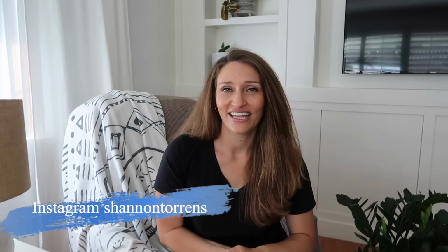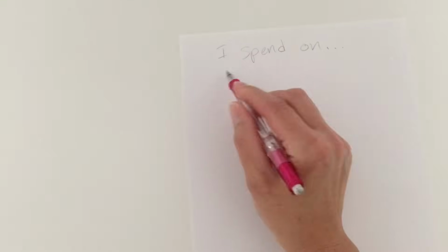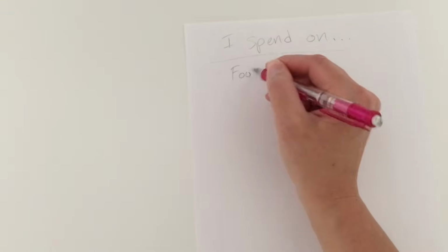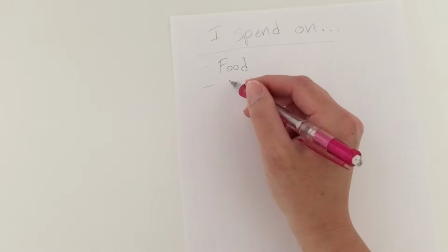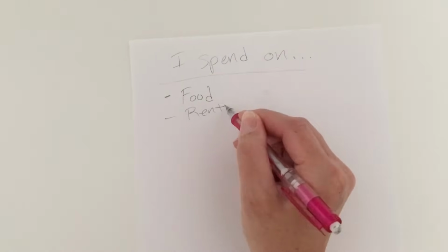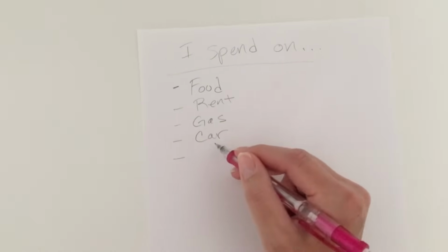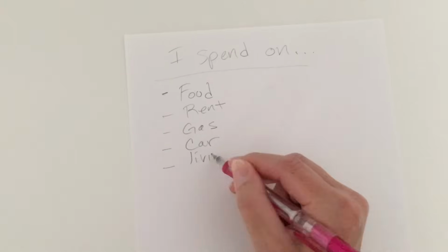Day 1, evaluate your spending. This should be extremely simple, but every once in a while I like to simply get a piece of paper and draw a line right down the middle of it, and on one side write down all of the money that I make, and on the other side write down all of the things that I have to spend my money on. For instance, food, rent, gas, things that are necessities.